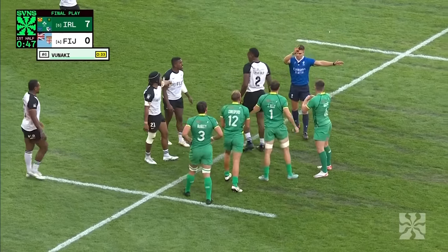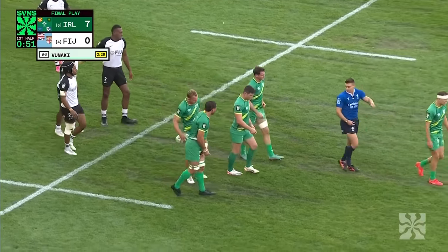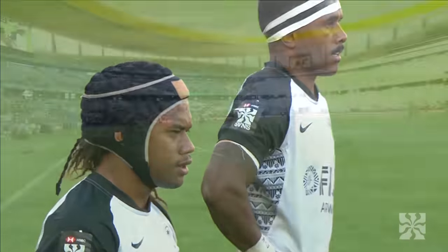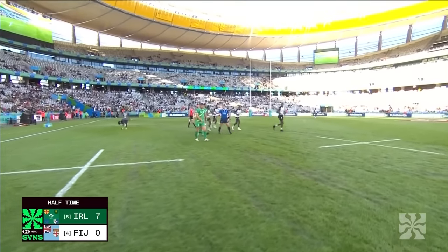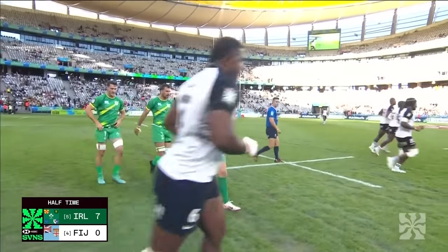The knock-on comes. That'll bring a close to the first half. The halftime whistle blasts. 30 seconds left on that yellow card for Fiji, who remain 6 against 7. But Ireland continue to impress in Cape Town. It's 7 points to 0, their lead at the halftime break of the third place playoff.